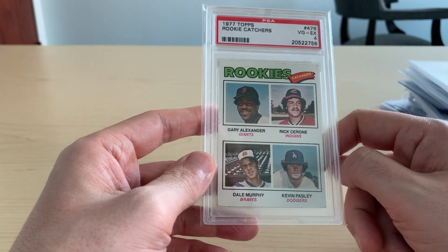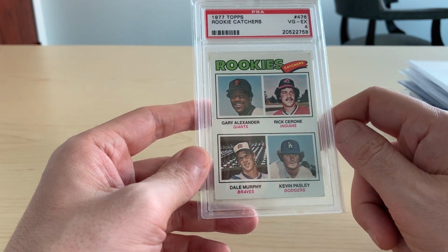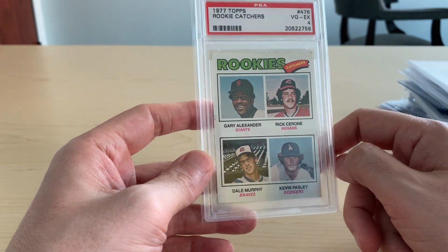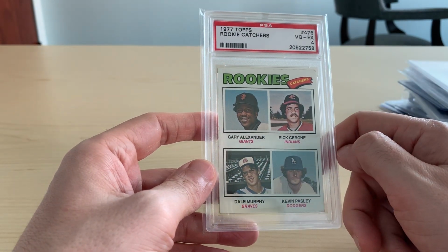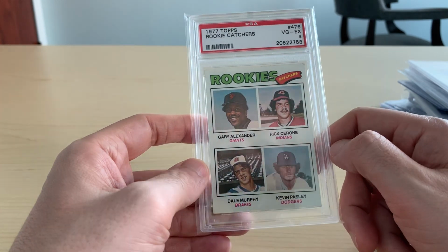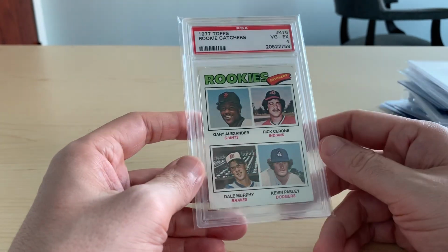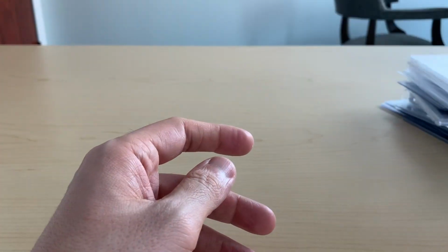A lot of people think his 78 card is his rookie card because he's on another rookie card in that one, a 4-player rookie. But no, it's 77. This is a PSA 4. And I want to say I paid $6 for this one. So yeah, I'll throw this in the PC for a while because I like him. I mean, it's not a valuable card, but I like Dale Murphy.